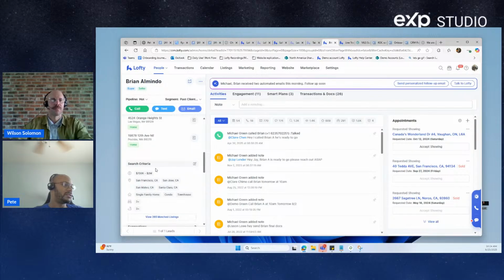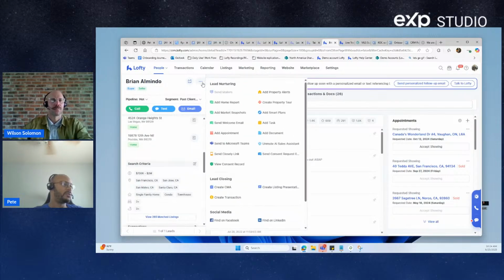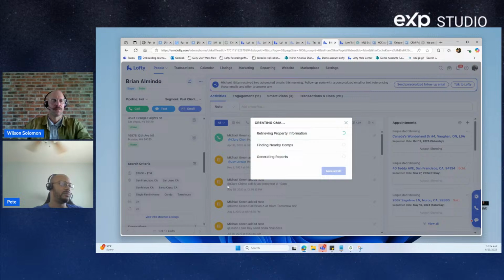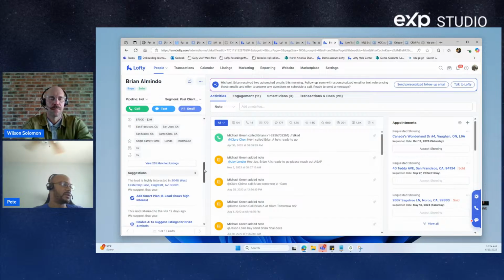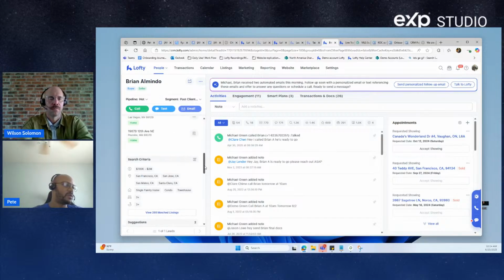All right, so let's see. Does he have it? Yeah. So he has search criteria. We're going to go to the three hot buttons, scroll down, create CMA. Come on, 1, 2, 3. Come on, you can do it. If I know nearby comps, whatever, that's a little weird, but anyway, it's two buttons to create a CMA, and it works all the time. I don't know why this one's not working. Something in here must be wrong. We don't have time to explore that.